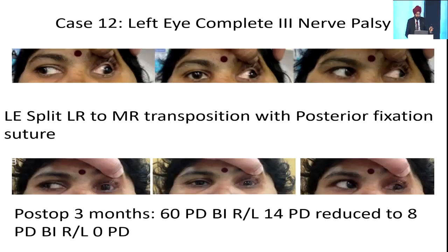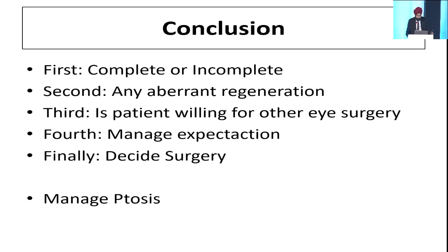And so this is the idea of this talk, is just to sensitize you with various management strategies that we have. And as was discussed with the previous speaker, when you don't have one good strategy, then you have many strategies that come into play. So this is again a case of third nerve palsy. Now let's look at the conclusions.